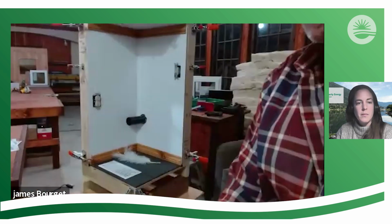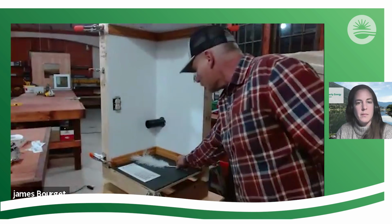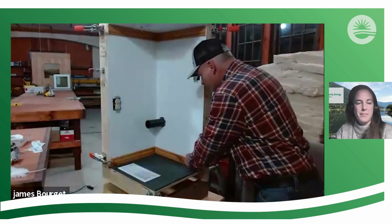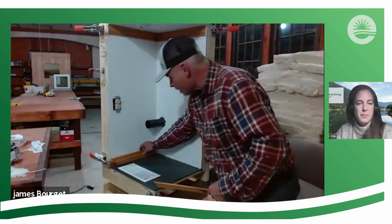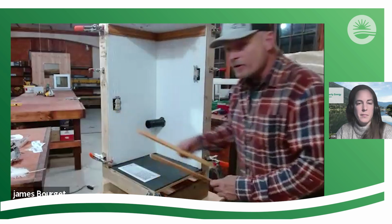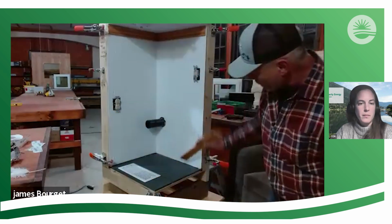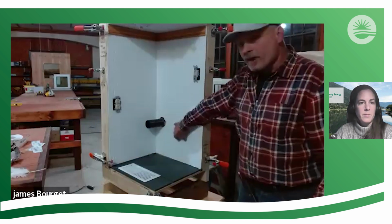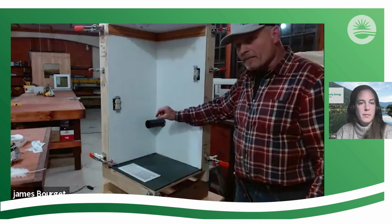But first, let's have a look at the baseboard at the bottom. There was a question about that, so I'm going to do that. Typically, if you pop the baseboard and you look at the flooring, you'll see a gap. The flooring is going to be right tight, and the drywall is always a little bit up from the floor.